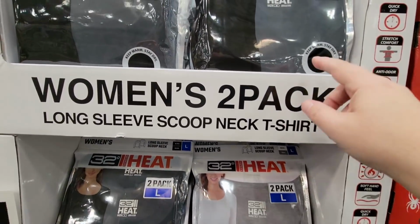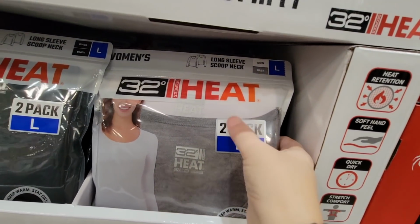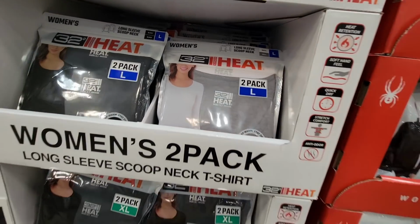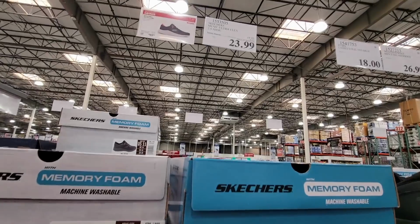It's just a nice little layer, and it does the job too. So if you're looking for a little bit of extra, it's not a thermal, but a little bit extra, this works great. You have 2 pair of black, and then you have a white and a gray in the other pack too. They have all the sizes, so I do recommend.